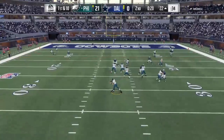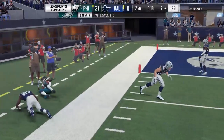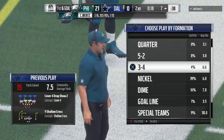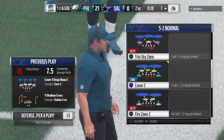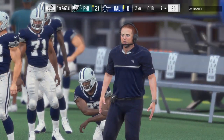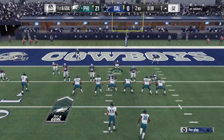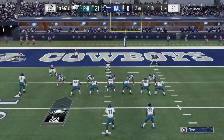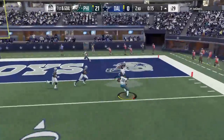On 1st and 10, here's Wentz. This will be caught inside the 10. 15 more there, and they're on a roll. It's another first down. And defensively, they were in zone coverage there. Do you have to be a little careful playing against a good quarterback like he is to not play too much zone? Yeah, you have to be careful about how much time you're giving up. I think it's a good point you just brought up. So maybe if you still want to play zone.